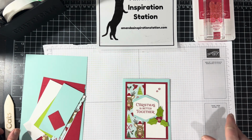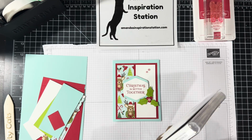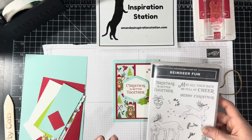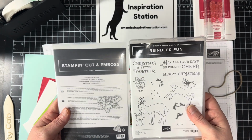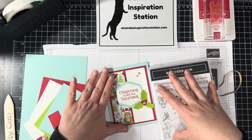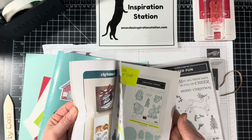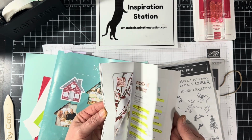All right, let's get started. So let's make this adorable card. We're going to use all of the stuff from the Reindeer Days suite. And the difference between a suite and the bundle: the bundle is just the stamp set and the dies. The suite is the whole package. So it's the bundle, the designer series paper, and all the embellishments that come with it, whether that's ribbon.